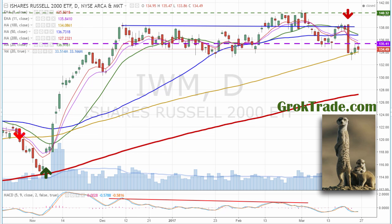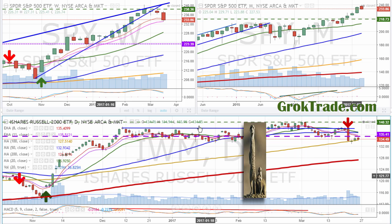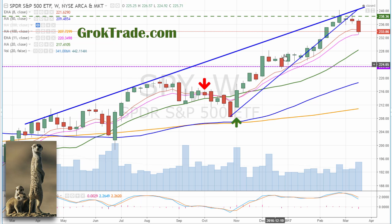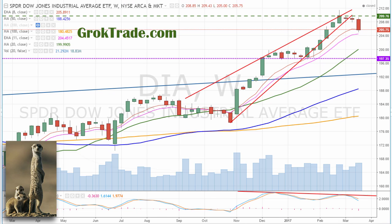Let's pull back and take a look at the weekly charts here. On the S&P, we'll start with that one first. Here's the weekly. We were in a rising wedge on the weekly charts. Here's the all-time high close. That was 3 weeks ago at the all-time close on the weekly. And look at sideways, and now bam, we are down. This is the first really big down week we have had since November. And then we have the Dow, so very similar, ran up here sideways for 2 weeks, and now bam, it's pulled down.